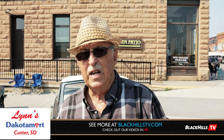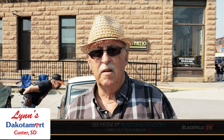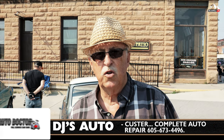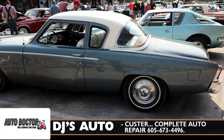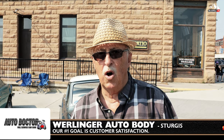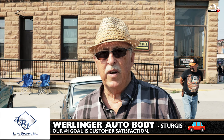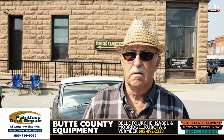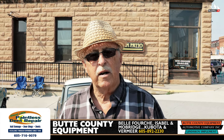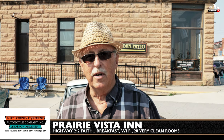My name is Fred Paul Zena from Worthington, Minnesota, and I've got my 1956 Studebaker Power Hawk here. I found this car a couple years ago at the auction in Deadwood, South Dakota, and my wife and I looked at it, and we decided that's what we wanted. I've always liked the looks of the Studebakers, and it took me this long to get one.